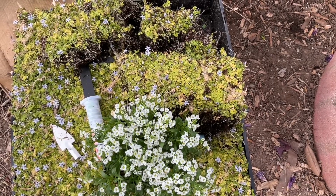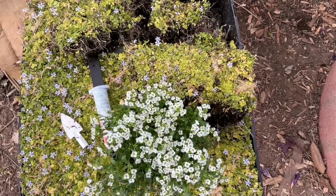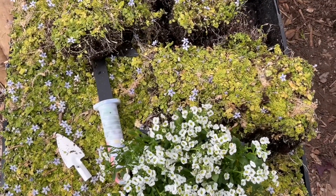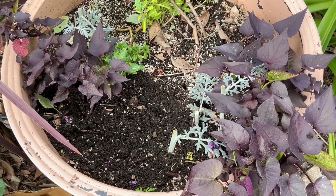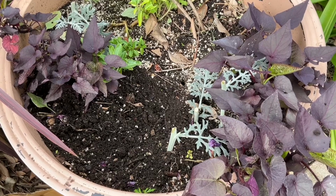Instead of using grass or something else to cover the dirt, I bought some of these, and they have little blue flowers on them, and I think they'll look great in the fairy garden. Dug a little trench out to put them in, and put a little bit of fresh soil on top of that and put them in.